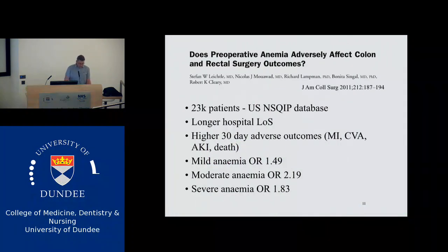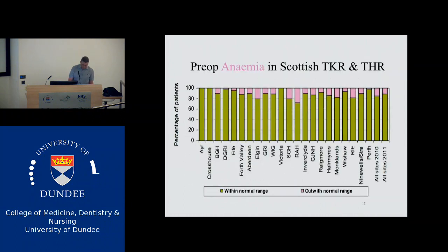In another group looking at colorectal surgery specifically, 23,000 patients, the same database, there were longer hospital stays and higher 30-day adverse events, and you see a sort of dose-response curve in terms of morbidity and the odds ratio of complications. Same thing. What about Scotland?